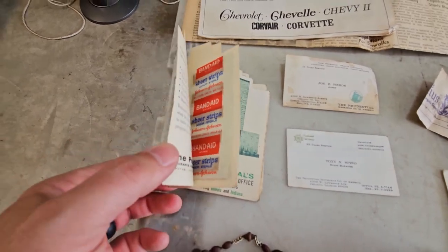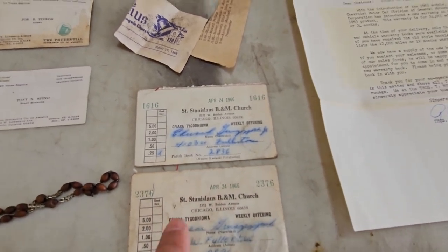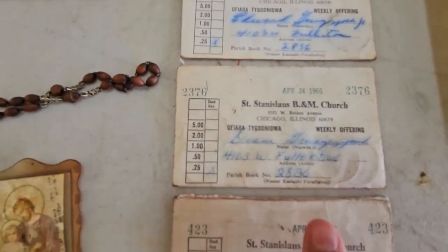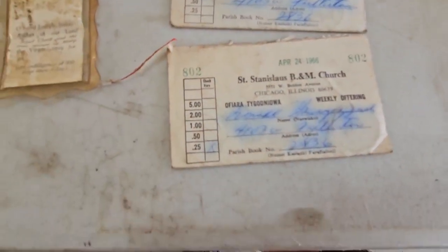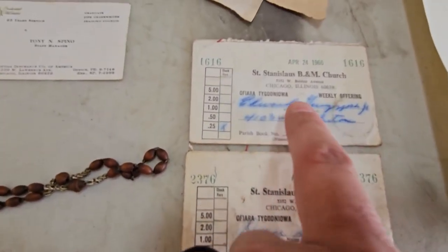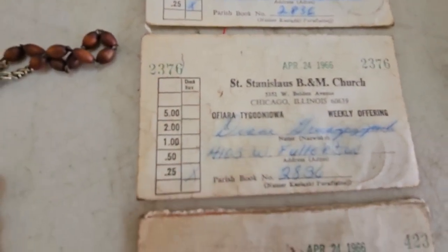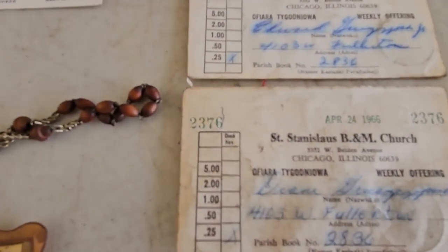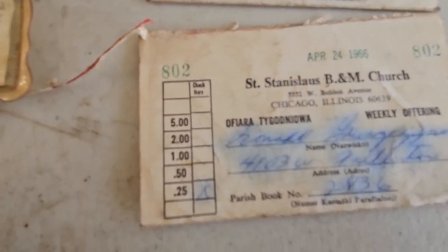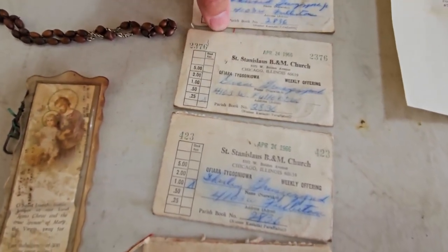And these are cool because they got Band-Aids in them. So I don't know, he must have taken someone to church one day, because they're all April 24th, 1966. And they all have the same last name. We got Edward. I can't read what that says. It starts with a G. Which one's the best one? That's probably the best one. That's Diane. Shirley. And Ronald. And this must have been their tithe offering.